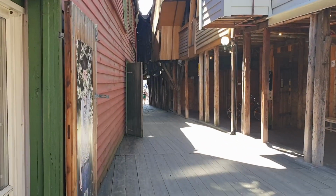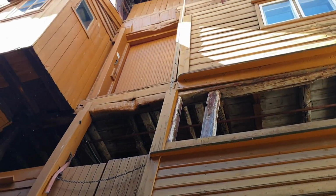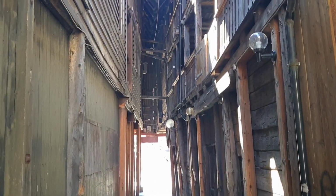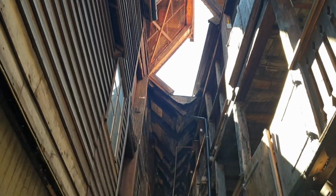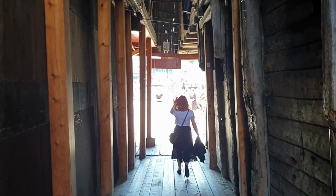The dock was built of wood and it experienced a lot of fire accidents throughout its history. So in the year 1702, fire destroyed most of it, then it was rebuilt again. And some of these buildings from those years exist until today.